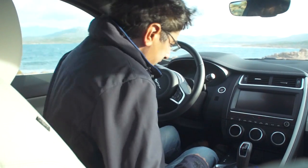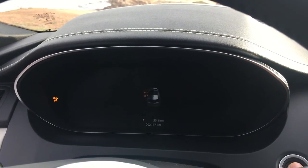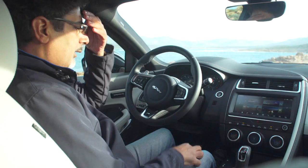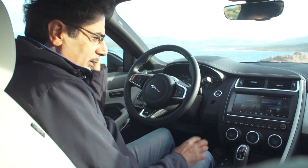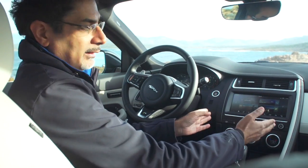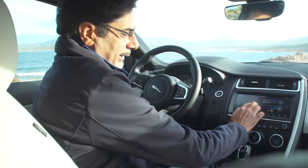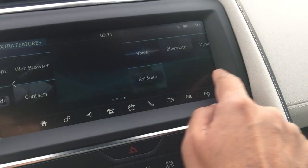So here we are in the front, nice and comfortable up here, no problems at all. Let's start it up. Get the steering wheel straight. Now you can see, you know, a lot of screens in this thing. It hasn't gone quite the Range Rover Velar route of just having screens down here, but we get quite a large 10-inch screen here. That's a 12-inch screen over there. And this one is capacitive and touchscreen, so you can do all of that.